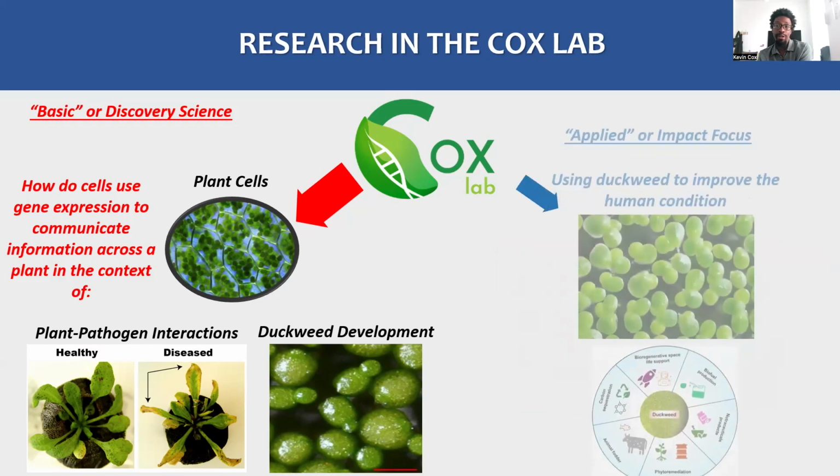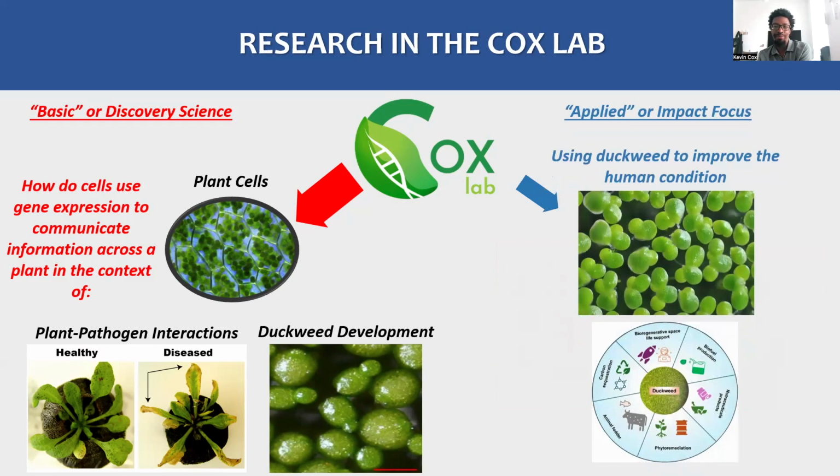Then there's also an applied, impact-focused part of my lab, where we use duckweed to improve the human condition. Duckweed can be used for biofuels, as a food source, for animal feed, or for phytoremediation. There's some work in my lab going in that direction, but we're more focused on the basic side at the moment, with a little bit of applied impact focus.